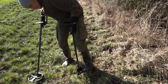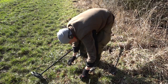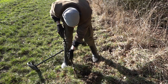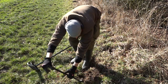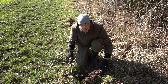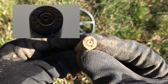I have to get my pinpointer. But this signal, which is deep, by the way, I will dig without it. I always forget it in my backpack. I don't know why. It's a very strident signal. Yeah, and that's why it's a massive hunting cartridge.